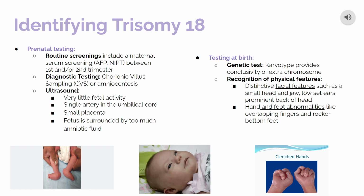Distinct facial features they will have would be a small head and jaw, low set ears, and a prominent back of the head. Also, the hand and feet abnormalities. You would see overlapping fingers and then rocker bottom feet.